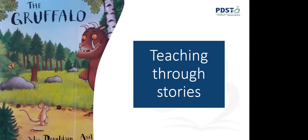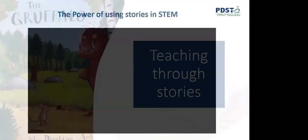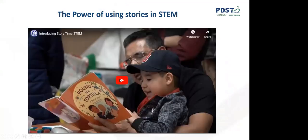Children's stories provide a great context for STEM, an opportunity to make abstract concepts more concrete. They provide opportunities for children to get a sense of the bigger picture and bring facts to life. We are now going to watch a short video clip that explains how storybooks can be used to introduce concepts in both maths and science.